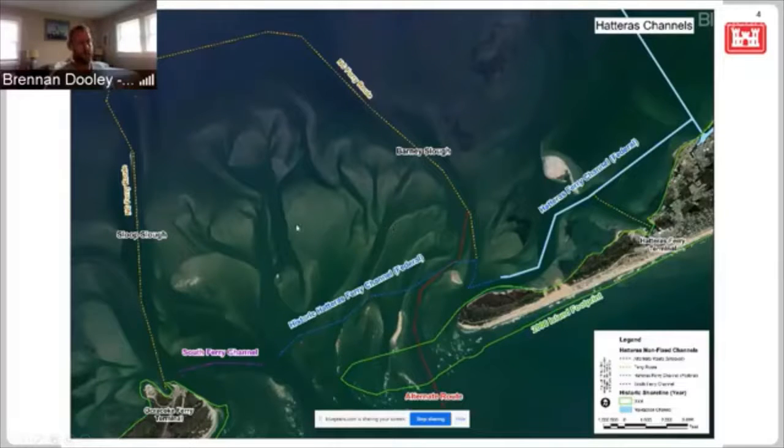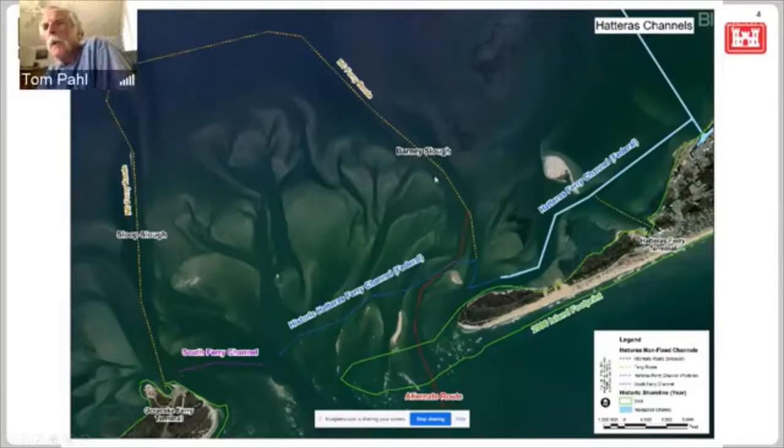But are there any questions about this slide or anything we talked about with this process so far? Yeah, if you don't mind, I have a couple of questions. This is Tom Paul. One is the dredging that's had to go on to keep what we refer to as the long route open. Where has that dredging occurred? Is it typically in the South Ferry Channel area?